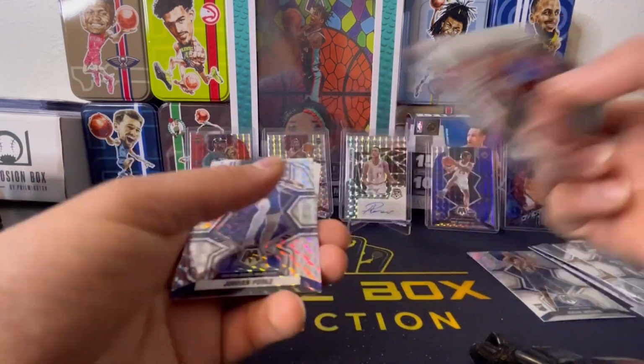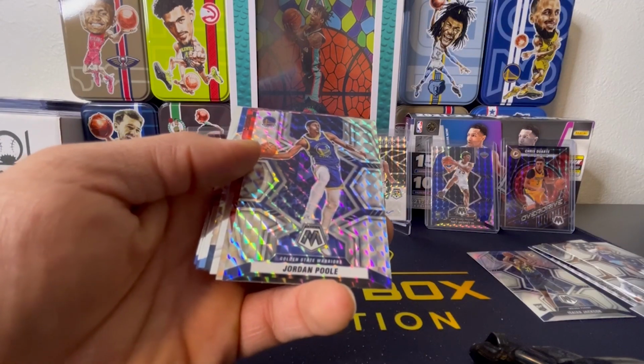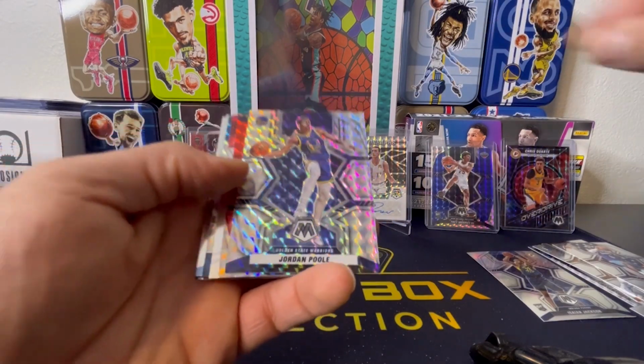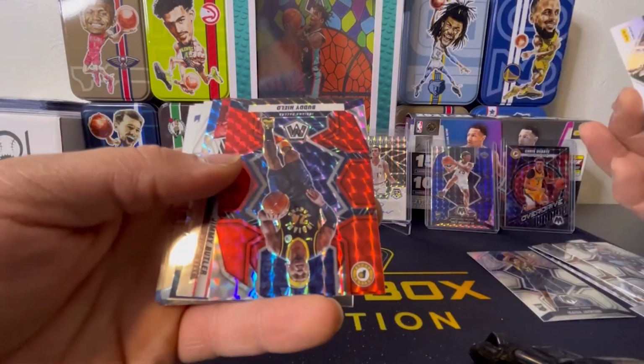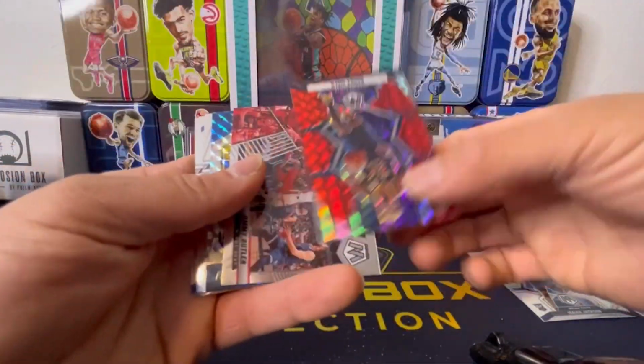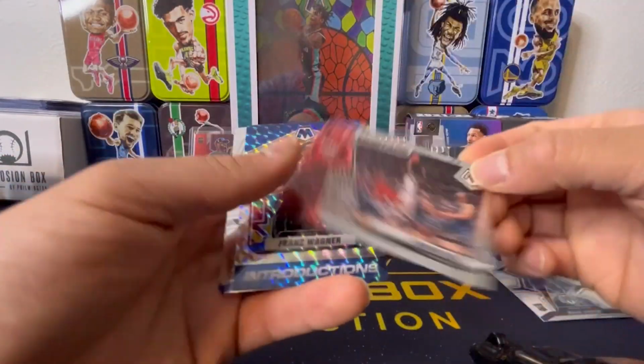Nope, not complaining. Jordan Poole. I don't know. Maybe I'll complain here in a bit afterwards. But right now, I'm 50-50 on it. Let's see what else the box has, okay? Jordan Poole. I like it. Not a number, though. Put him here with the Prisms. Buddy Hield, the veteran. Also for the Pacers.